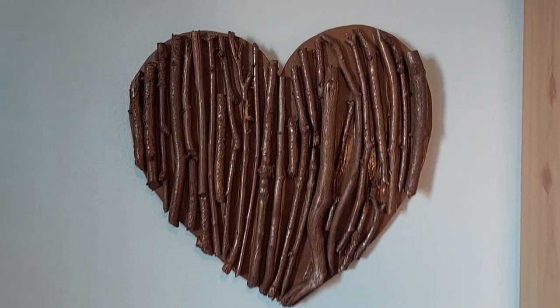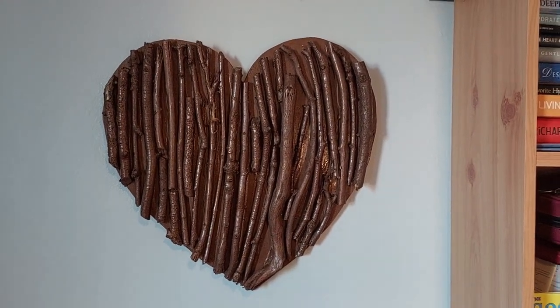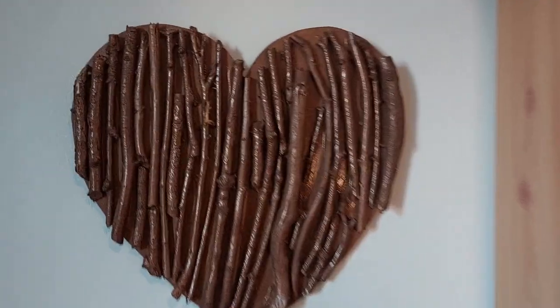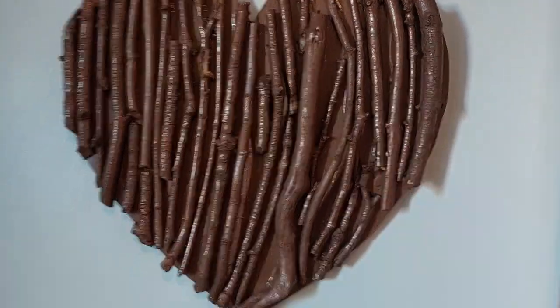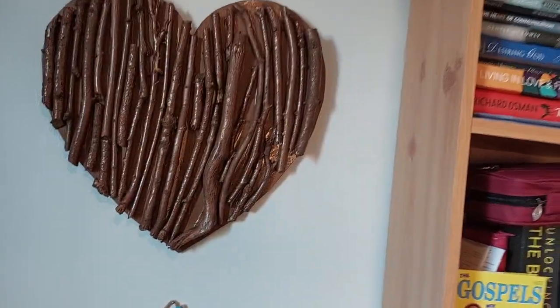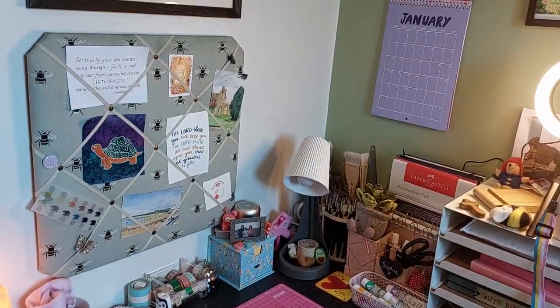And this is a heart that Steve and I made during lockdown. Do you remember when we had to go out and do our daily exercise? Well, we collected twigs on our daily exercise and then Stephen mounted them on an MDF board that we cut into the shape of a heart. And then we spray painted it. It's like a little reminder of lockdown. Doesn't that feel like a dream now? But yeah, that is a quick overview of my new art studio.